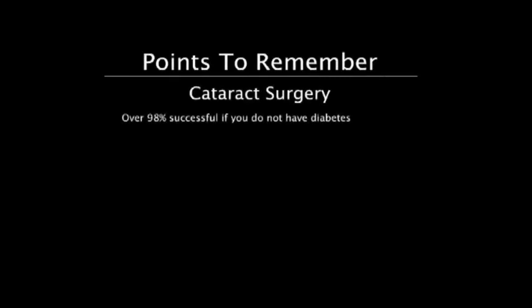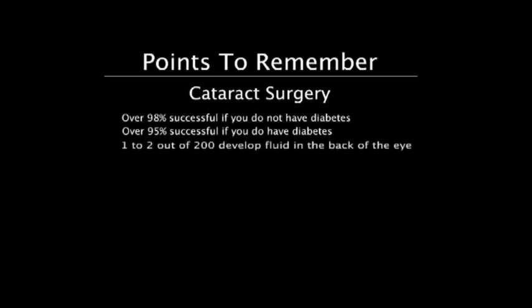Points to remember. Cataract surgery is over 98% successful in avoiding major complications if you do not have diabetes. If you do have diabetes, it's over 95% successful in avoiding major complications. 1 or 2 patients out of 100 may develop fluid in the back of the eye. Medication taken for 2 to 3 months generally resolves this issue. Patients with diabetes have an increased risk of this.